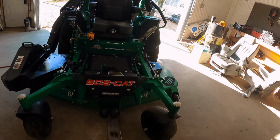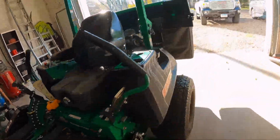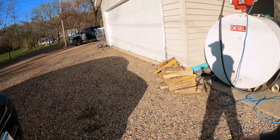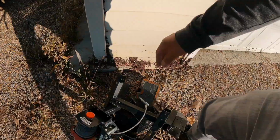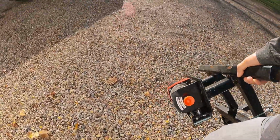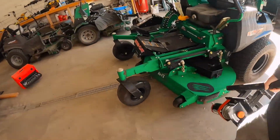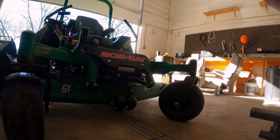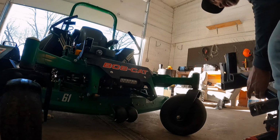I am using the Predator Pro guys on here. I need a weight on there. Where's that weight set? I had the weights in the front, but its bolt broke off last year. Never did get a chance to fix it, and it had my thatcher and everything on it.